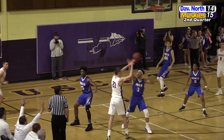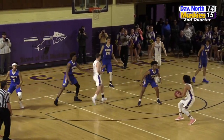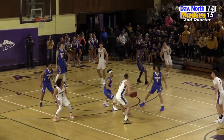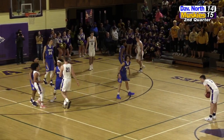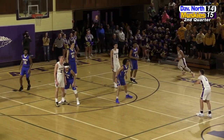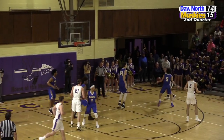Wieskamp on the left wing with the skip pass from Hunt. Back to Melendez. Melendez looking for the ball. He gets it back to Hutton. Wieskamp at the top of the key. Vesey doing a nice job of closing out, giving him no room to move. Hutton sets up the offense at the top of the key. Muscatine 15, North 14, 6 to play in the second quarter.